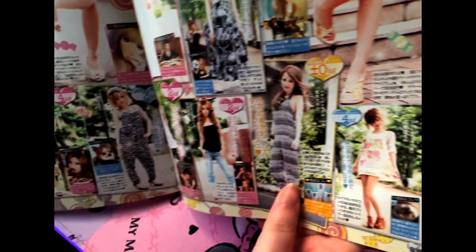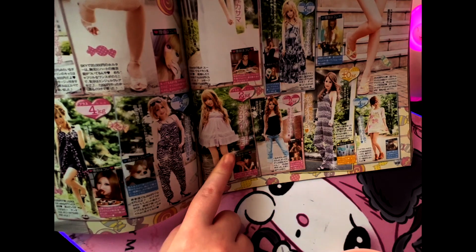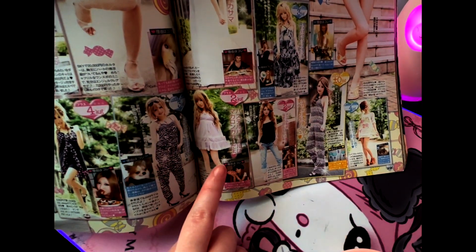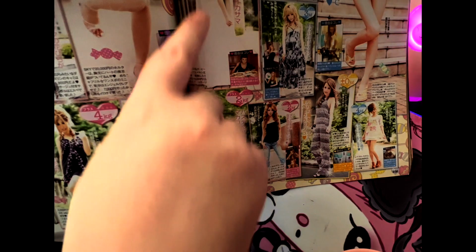I'm sorry about the angle, guys. It's so hard to show you the stuff in this magazine. Ageha, I think, is the hardest magazine to do a flip through of, in my opinion. Another baby doll cut dress, but this is really cute because it's kind of hime, but could be hime-kaji very easily. Have a white maxi dress.